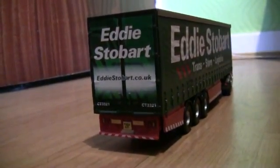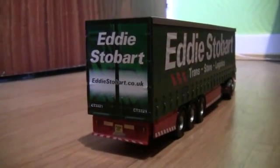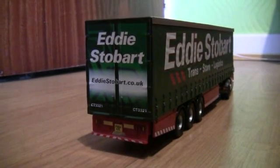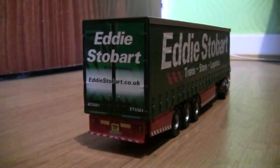Okay, so I hope you've enjoyed the review. So that is the Corgi Sights & Sounds Scania Topline with curtainside trailer in Eddie Stobart Limited livery.